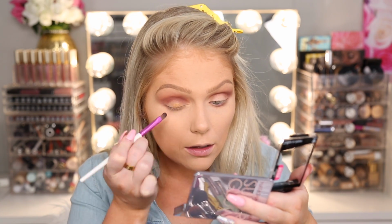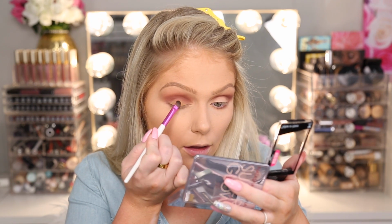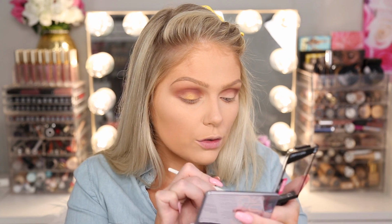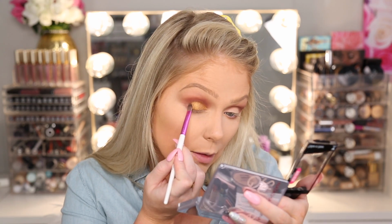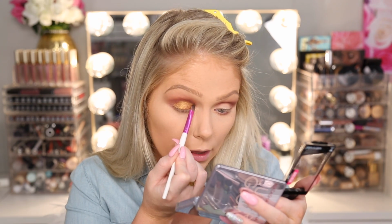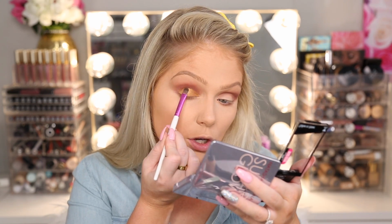I'm just gonna go in with a flat brush with some Fix Plus. If you don't have Fix Plus, you can literally just wet your brush with water. It's not actually the same thing, but for all intents and purposes, it's the same. I'm gonna put this on the lid. Ooh, very pretty. This is a very true gold. This shadow actually layers up really well. The pigment keeps coming and becoming brighter and brighter the more I layer the color on, so that is really nice. It's not just crumbling off, which I've had happen.